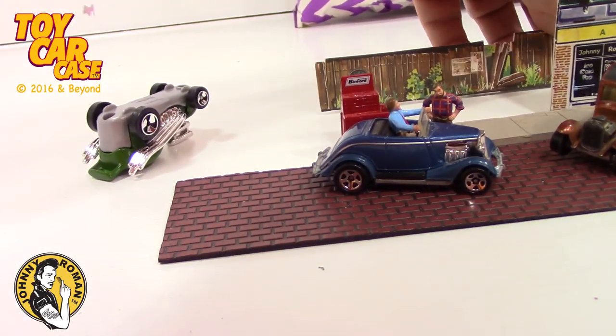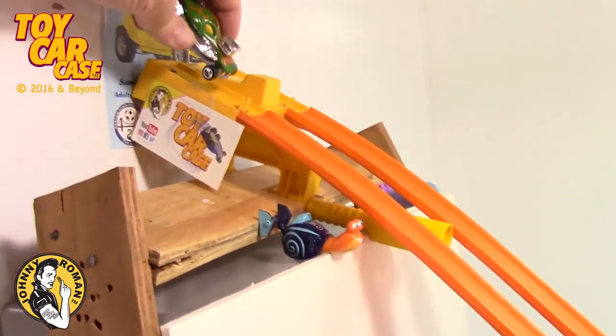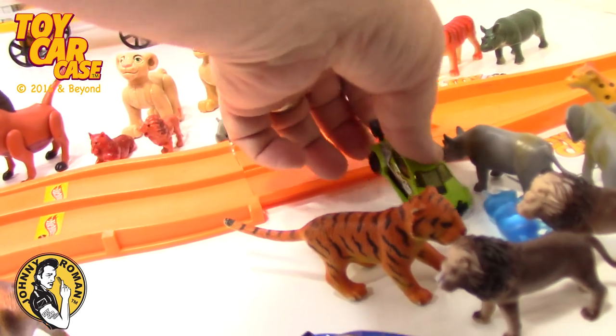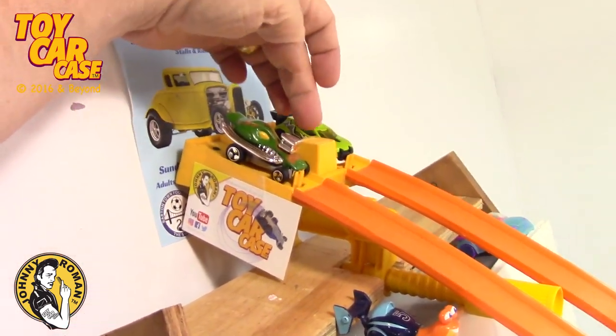Sailing off into our fence. Gotta get the fence guy out to fix that. Let's try that again. Put him up there. Let's put this guy back. See what happens. Ready, set, go!